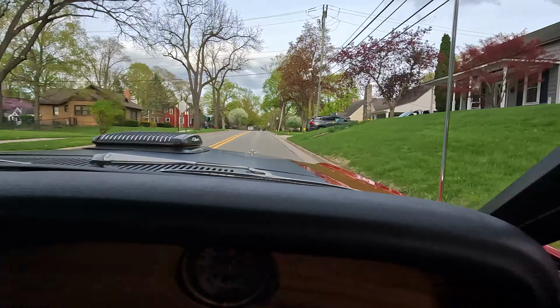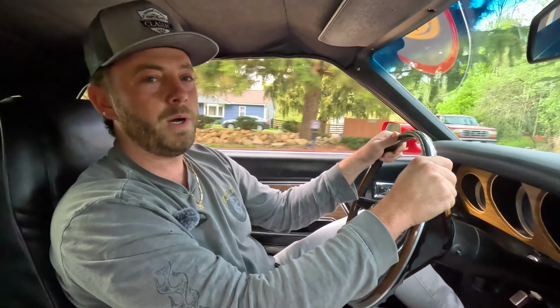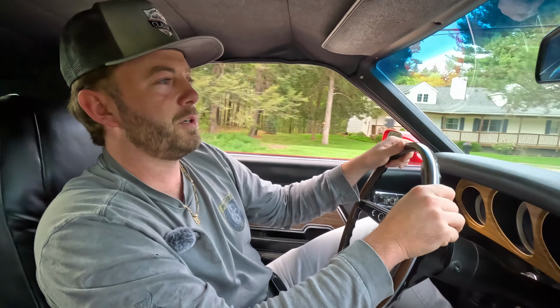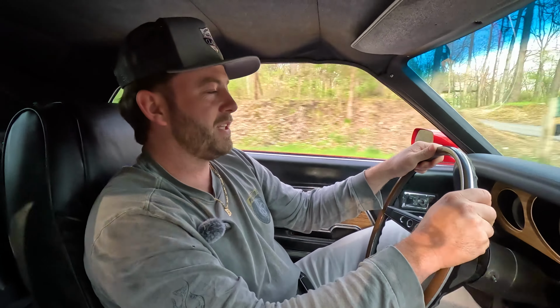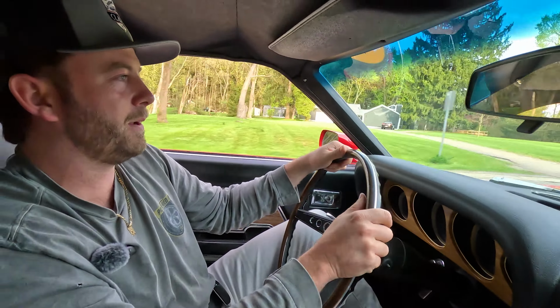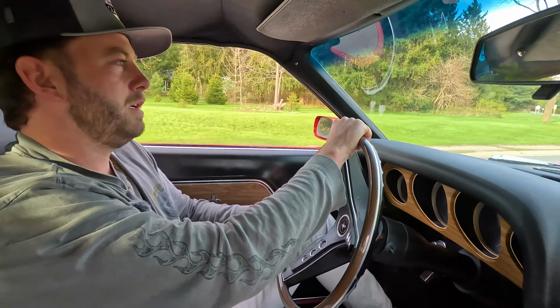Feels pretty gutsy. Whatever stall converter's in here, I think it's a 2800. It's really a good choice. Brakes bringing us back down. Feels tight in the turn. Turn number 2. Probably getting too confident here. You hear the tires scrubbing on the road a little bit, but the car feels tight. That is what is important.